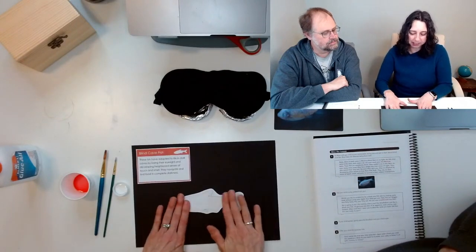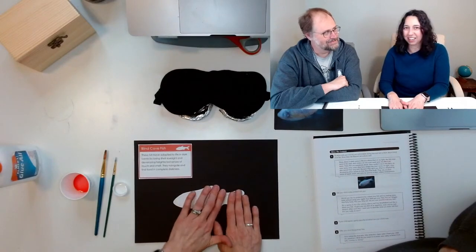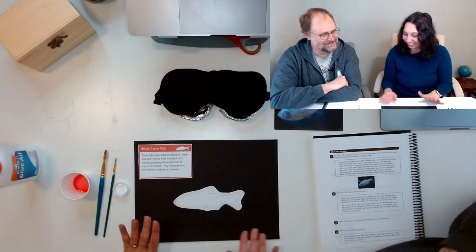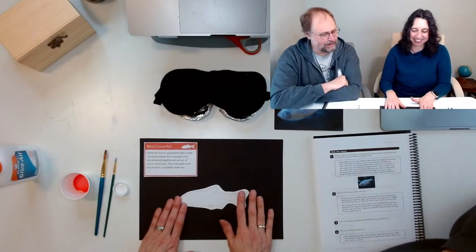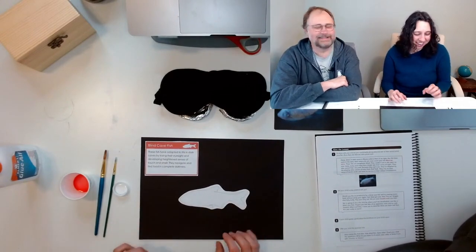Now, as I'm doing this, I want to glue more. I kind of wish I had printed out more of them. Oh, you mean more fish? More fish or more animals, yeah. This is exciting.